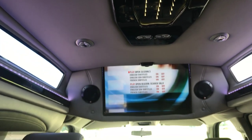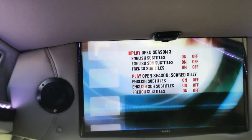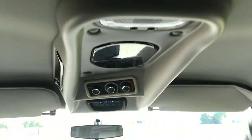You have USB ports in all three rows. You have additional storage up top, all lit up. AC vents everywhere. You also have up top here different settings to lower it down, and you have the C for close. You have your front cooler, obviously. I'm going to go ahead and get the remote just to show you everything works as it should.